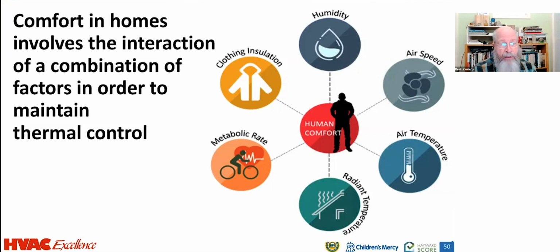We have to think about humidity and airflow and circulation and speed in the home. What kind of clothes a person is wearing. What is the thermal transfer within that house? How much insulation might there be? What is the metabolic rate of that person? Because that is their own thermostat, and how quickly they might warm up or get too hot. All of that relates to their own ability to maintain thermal control, and how that thermal control is maintained in the home becomes essential to making the home healthy for them.